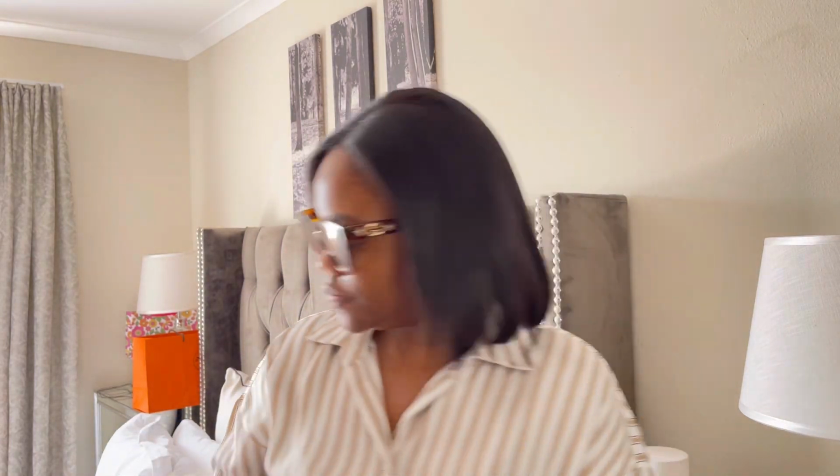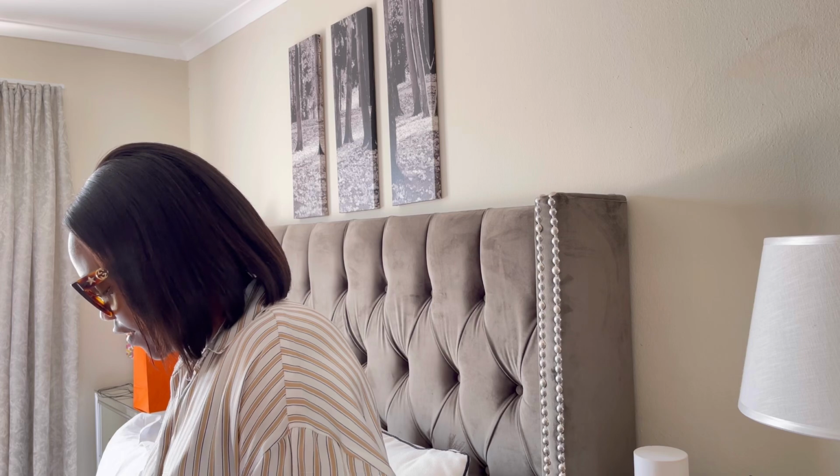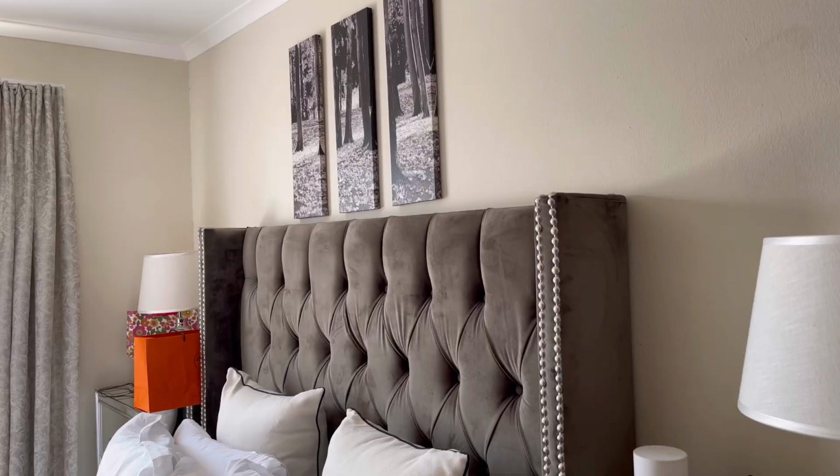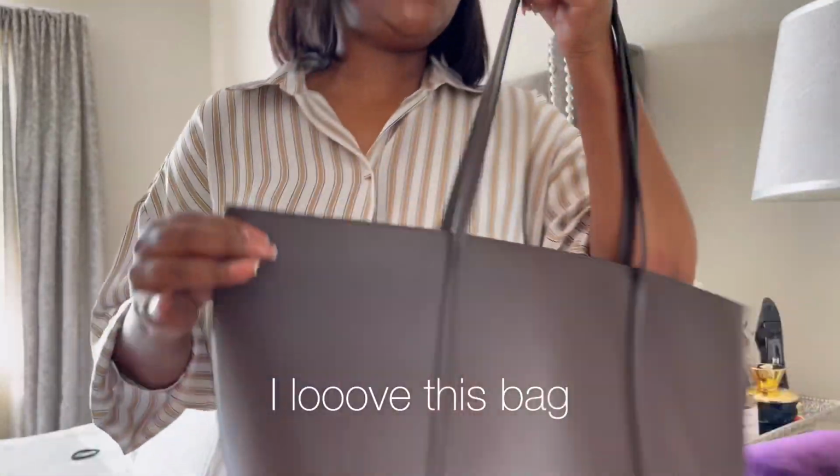Let me see the Chanel ones. I've never worn the Chanel ones before. The Gucci also, I can count how many times I've worn them. Not more than 5 times, actually. I think I'm gonna wear these today. And then, I've never worn these. I'm going to carry my Never Full.